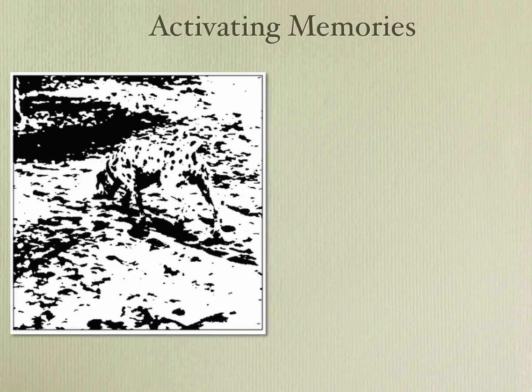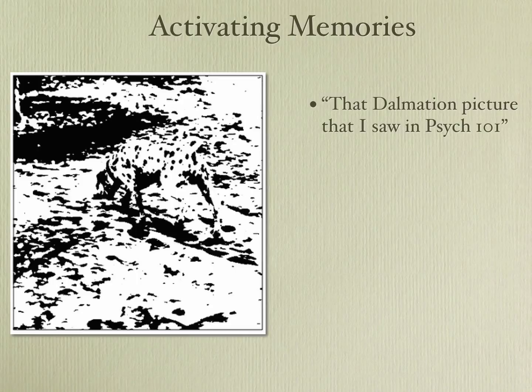I presume most people here know what that is, right? It's that Dalmatian picture that I saw in 2001. But if there is anybody here, Casey, maybe you don't know that this is a Dalmatian dog here. This is a very famous picture in psychology. Once you've seen that, you've basically got it for your life, I think.